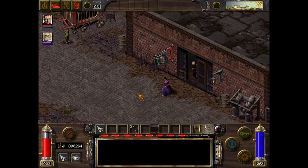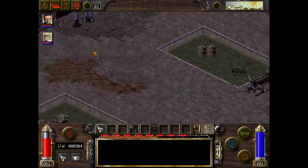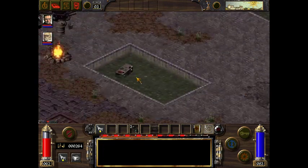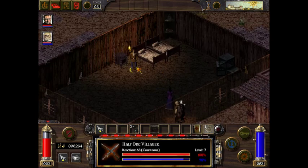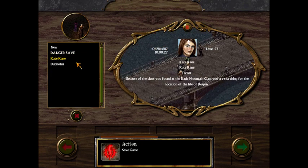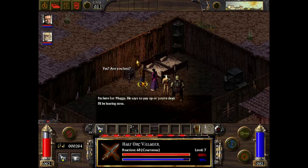Alright. So, I guess we're gonna go be Clan Mogg's enforcer now. I think that's, oh look, there's an orc berserker guarding it, and a gnome. Alright, so, this guy's got a house somewhere. I think this is it. So, alright, let's just regular save. So we had pretty strict orders. If he doesn't have the money, we kill him.